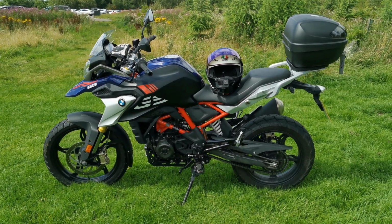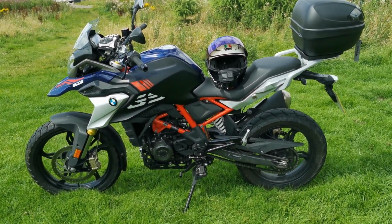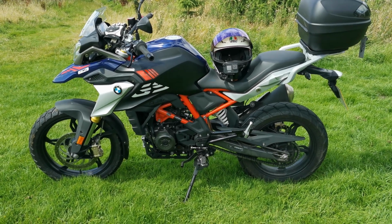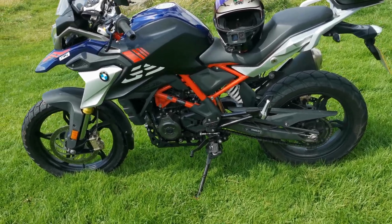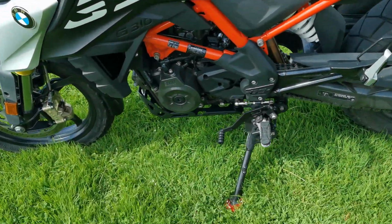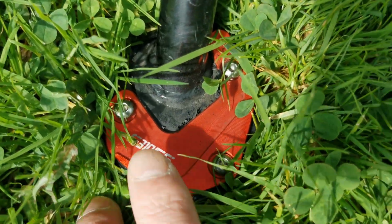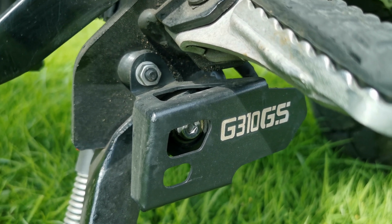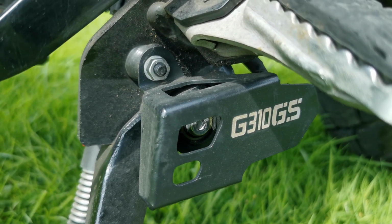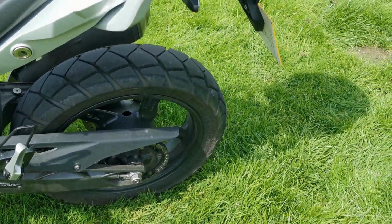So while I'm out and it's dry and pretty sunny, I thought I'd give you a walk round of all the bits I've done, all the mods, all the upgrades I've done on the G310 GS. We'll start right here. Bigfoot side stand extension. Side stand kill switch. Protection case. It did have a little plastic one on it as standard, but that's far better.